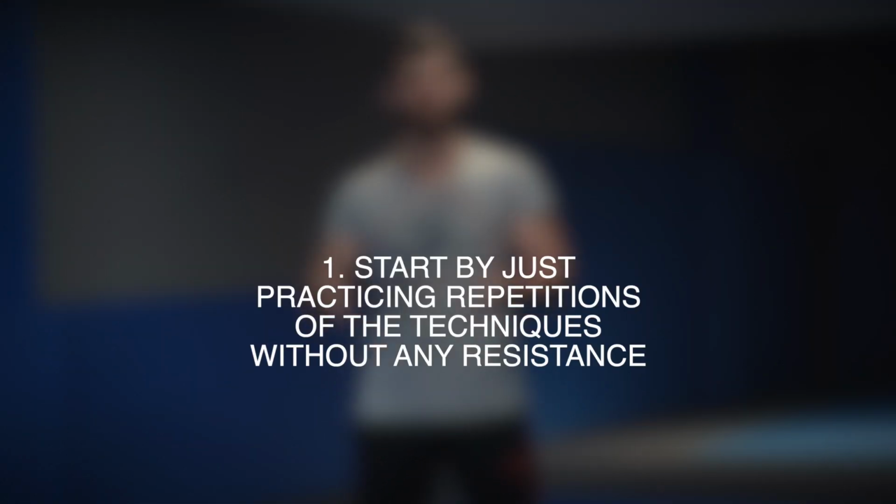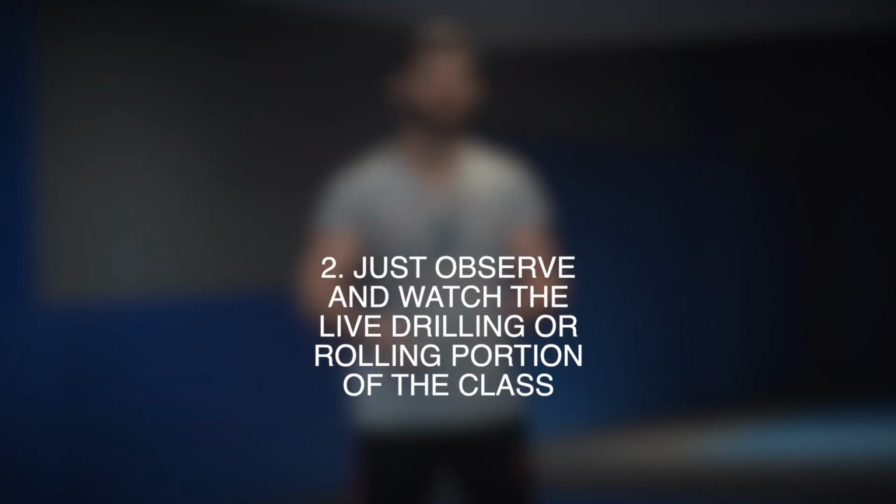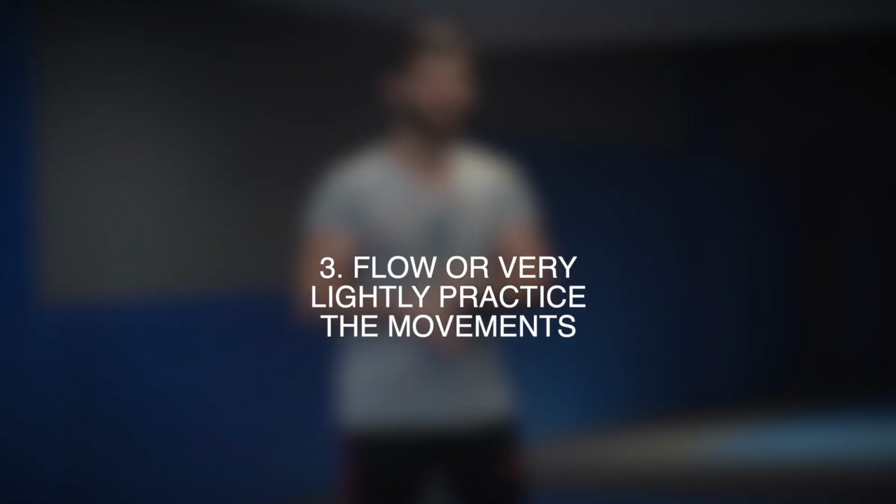So maybe the first month of classes that you take, you just come in and you just rep the techniques on other women. You just do repetitions of the techniques on other women, and you don't live train. Maybe during the positional drilling section or the live rolling section, you just watch, right? And just watching is fine, and that's also beneficial. Maybe the next month after that, maybe your second month of training, now we can start having you flow with the other women, right? So we're still not really live training. One person is going and they're doing their move, and then the other person is letting them do it, and then they're responding with their own move. So you're flowing. We're still not adding any kind of resistance or anything like that.